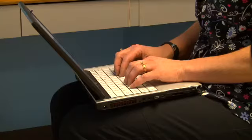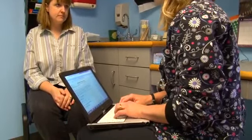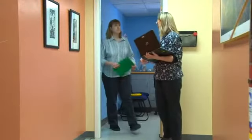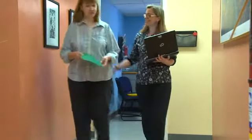Practices that have been the most successful with providing clinical summaries tend to use a tag team approach that involves the entire staff. For example, nurses can update data such as medications, vitals, the problem list, and the reason for the visit. Physicians can then make sure they've completed the assessment and plan in the EHR before the patient leaves the exam room.